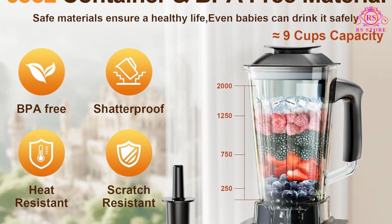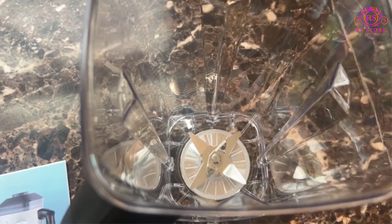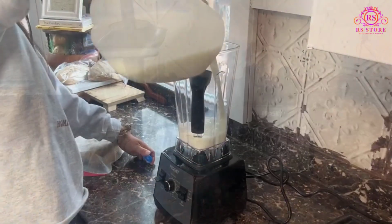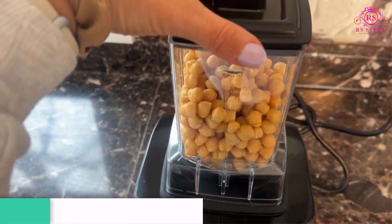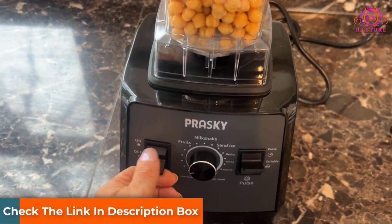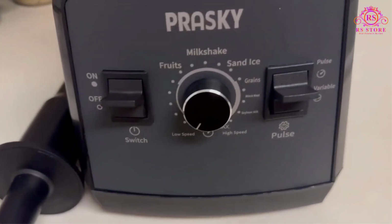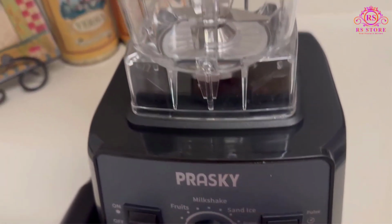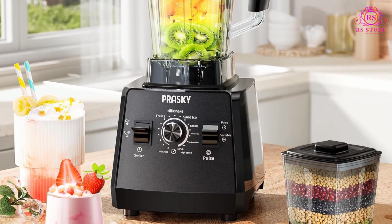Featuring a 68-ounce BPA-free container, this blender can hold up to 9 cups of liquid, perfect for family meals or batch preparation. It also doubles as two 34-ounce on-the-go cups, making it a convenient choice for outdoor activities and busy lifestyles. Whether you're preparing meals at home or serving at a cafe or restaurant, this blender is built to handle it all. Equipped with a variable speed switch and a pulse function, the Prasky blender provides precise control over texture, allowing you to customize everything from smooth purees to chunky salsas.